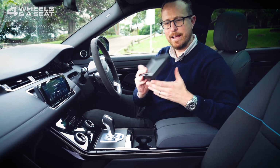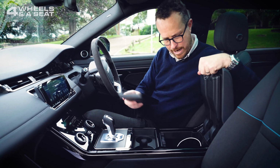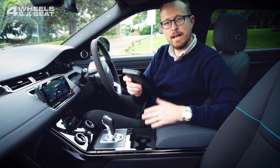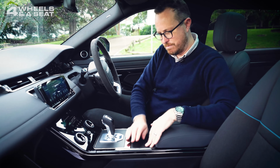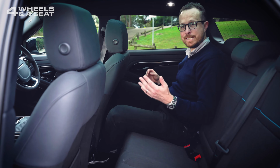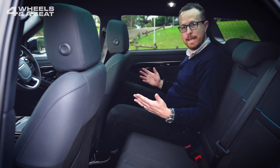When I picked up this car last week, I opened the center console here and I found this tray, and I honestly didn't know where it lived because it doesn't really fit there, doesn't fit there. After looking it up on YouTube, it goes there on top of the cup holders. Now you know.